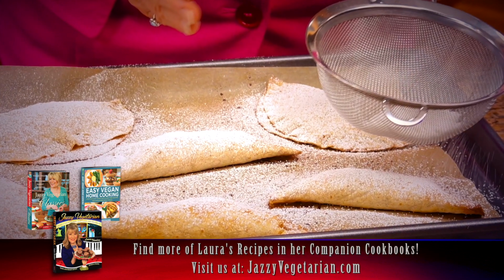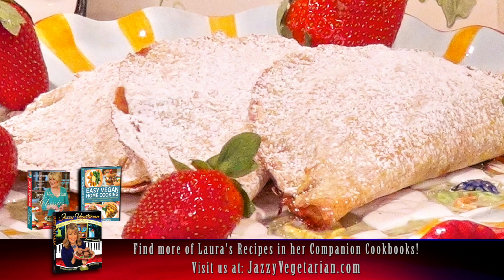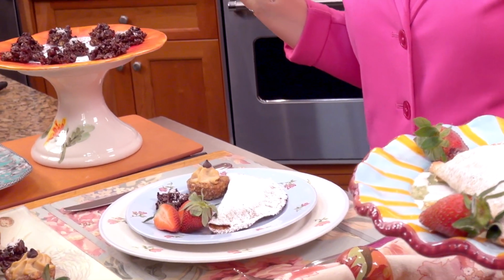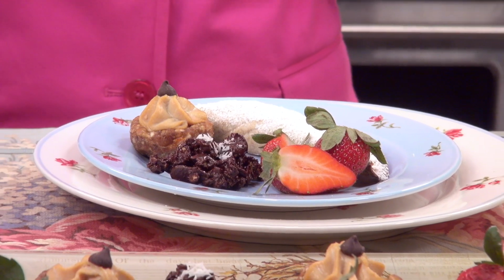Look at that. I've taken my apple turnovers out of the oven, dusted them with some vegan confectioner's sugar, and then I let them cool for about 15 minutes, and then you serve them nice and warm like I'm doing now. All right, so somebody's got to taste it. I'm the only one here. So I get to taste it now.